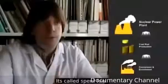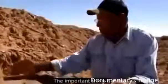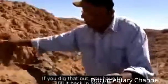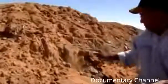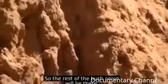And the important thing is, the old people say to you, if you dig that out, you've got to cover it back in again, fill it back in again, see? Fill it back in, so the rest of the bush onion in there will be there.